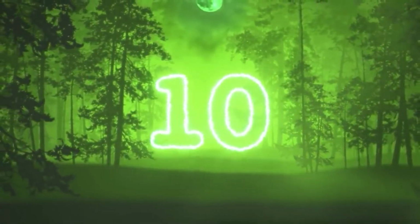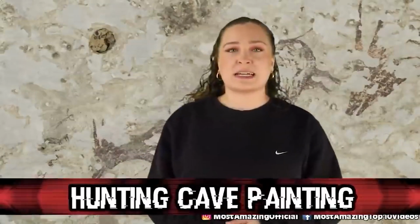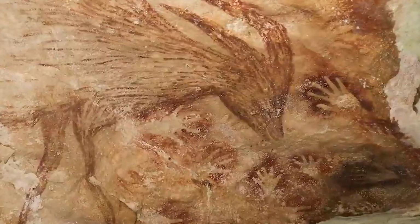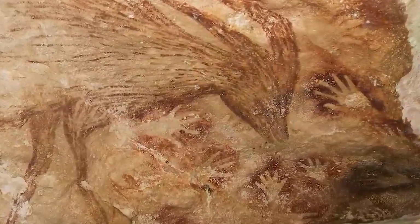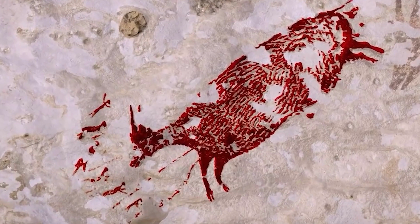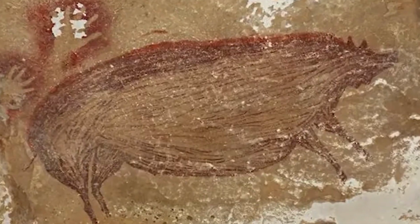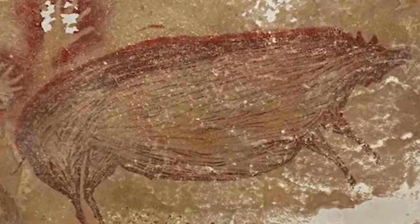Starting off this list, in our number 10 spot, we have the Hunting Cave painting. This painting comes to us from an astonishing 44,000 years ago and was found on the wall of a cave on an Indonesian island. Researchers were able to date this painting that far back due to the fact that the cave it was found in is still a living cave, which means that rock formations have been growing over the painting, and by being able to date those, they know it is at least 43,900 years old, but it could potentially be even older.